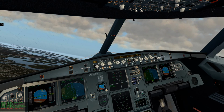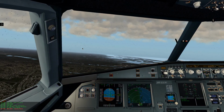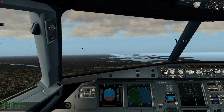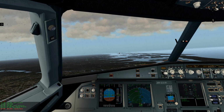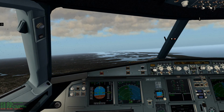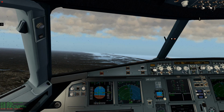Alright, and we'll go ahead and call him up. New York departure, good evening sir, Delta 1321 is off runway 13 right, heading 100. Alright guys, flaps up 1. Speed check. Delta 1321, New York departure, radar contact, turn left heading 050, climb and maintain 11000. Left 050 and up to 11000, and just passing through 3.2.